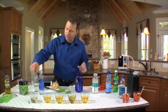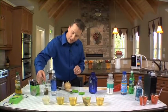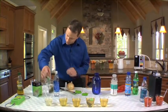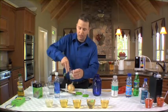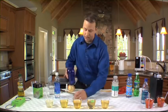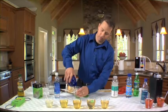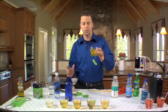Let's come back over here to this little guy and let's see what's going on here. He's having a hard time getting started. I don't know too many people that would actually want to drink that cup of tea, but take a little look though. I don't think there was anything wrong with the tea bag. The problem was the water.